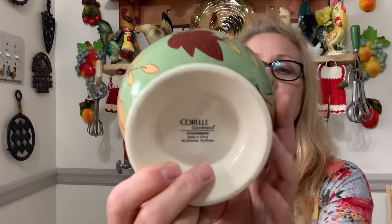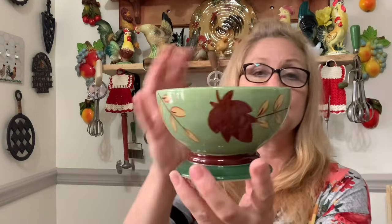And then I saw this and I just thought it was so cute. It's the perfect size for soup, chili. You could put cereal in it. I mean, fruit. It's pretty large for fruit, but I like fruit, so it's good for me. But it's just really pretty. There was only one, and it's actually Coral Coordinates stoneware. So I thought it was really cute. And if you didn't want to eat out of it, this would make an adorable planter for fall. Absolutely. Would look even cuter with like a pumpkin or something in there. Gotta think outside the box.